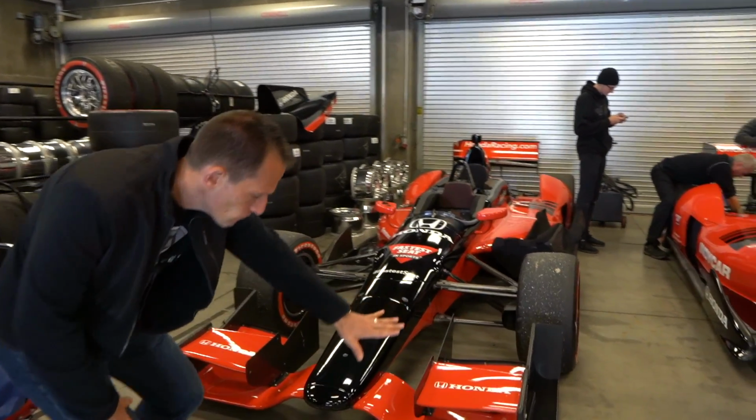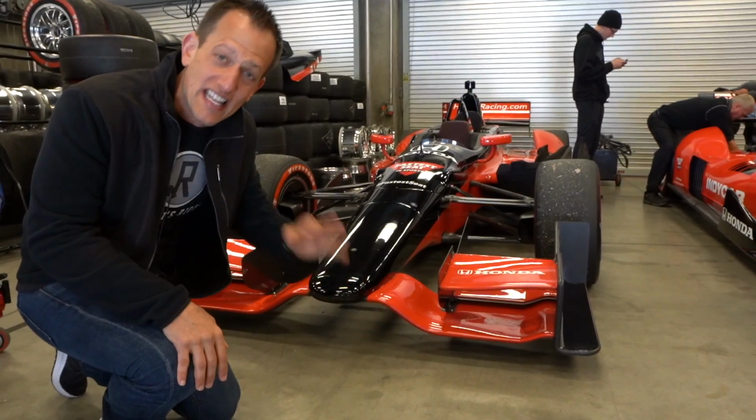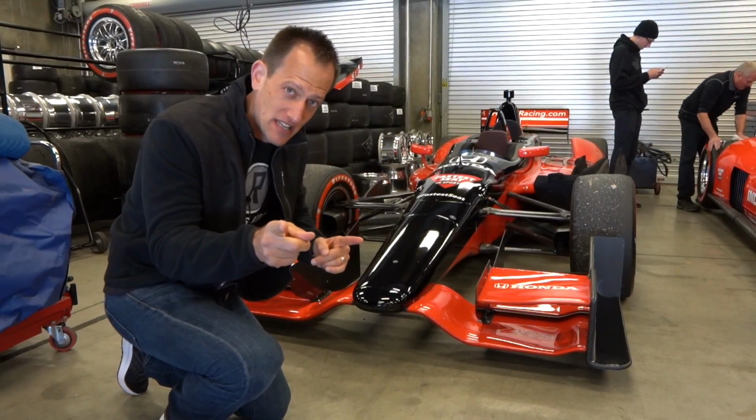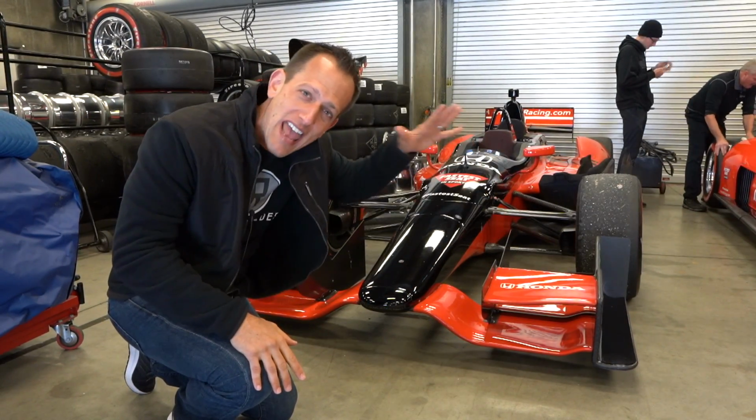You can see carbon fiber wing. So this wing is a road course wing. The Indy Grand Prix is run backwards compared to the Indy 500, and it's a road course. We're turning left and right. So these wings are here to add downforce.